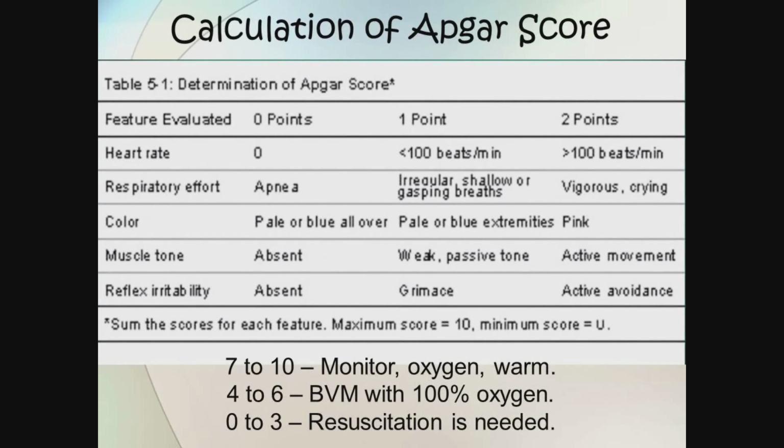4 to 6 is that intermediate range where we're going to need to be involved, typically just with bag valve mask ventilation. That's what BVM stands for. So we're basically using a resuscitation bag and a mask to support ventilations. 0 to 3, this is where we're going full bore with interventions. So I would feel comfortable giving you a scenario and having you tell me what the Apgar score is, and beyond that, what kind of involvement would be needed on the part of the resuscitation team.